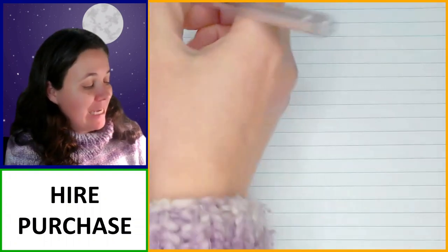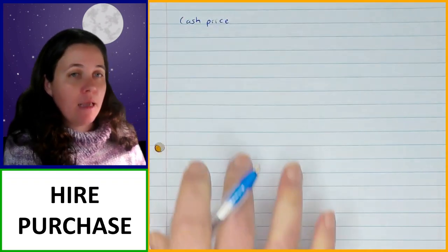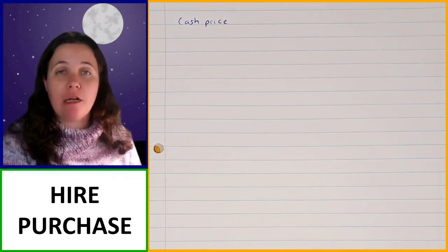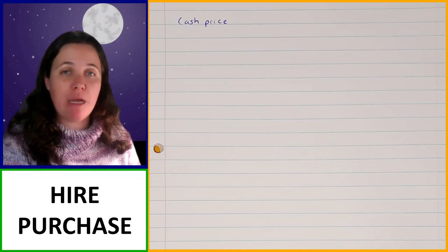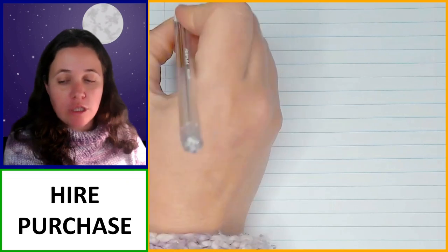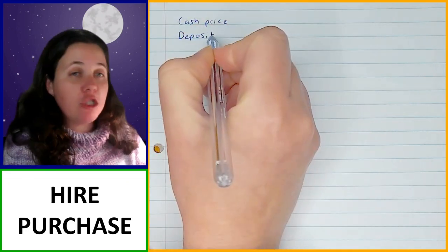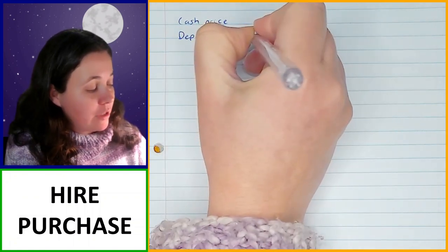First, we have the cash price. The cash price is the price that is listed or that is on the price tag of the item when you go to the shop. That is the amount that somebody would pay if they had enough money to pay for it upfront. Okay, then you've got the deposit. The deposit is generally, not always, but generally a percentage of the cash price.